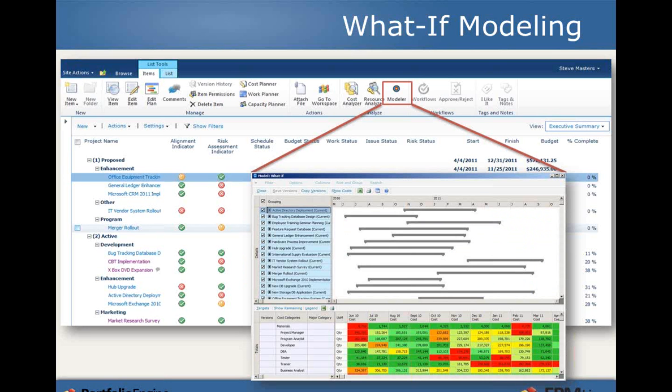We can deselect projects that may be lower in priority. We could also move projects to later times and defer them so that we can relieve the immediate resource need and do some of these things later. Some combination of those things lets us come up with a portfolio that we can do within our dollar and headcount constraints. We can save as many different scenarios here as you would like.